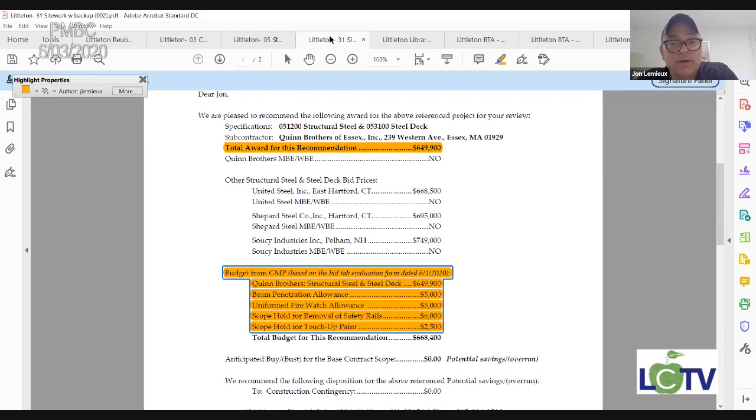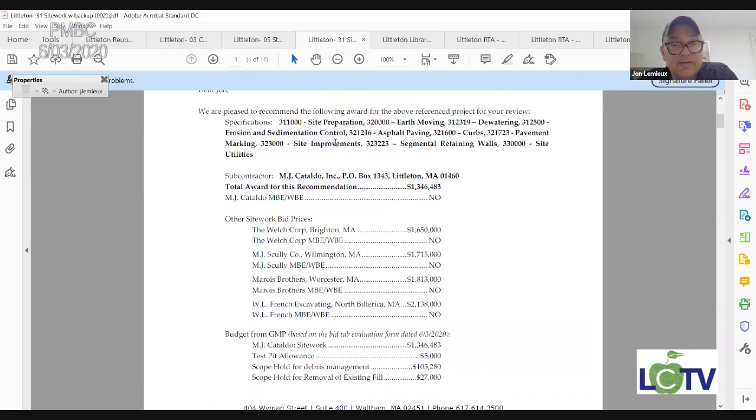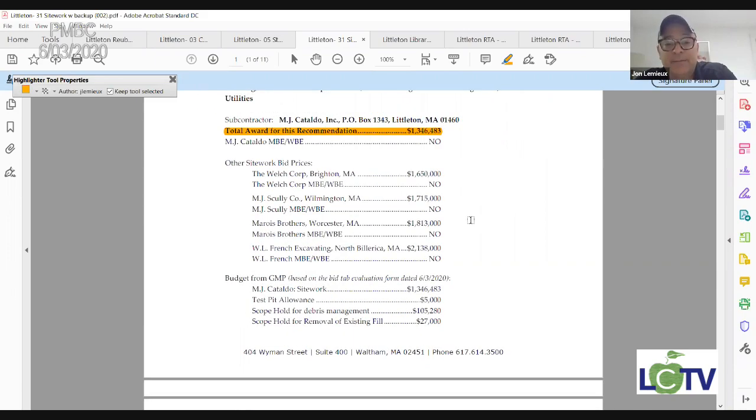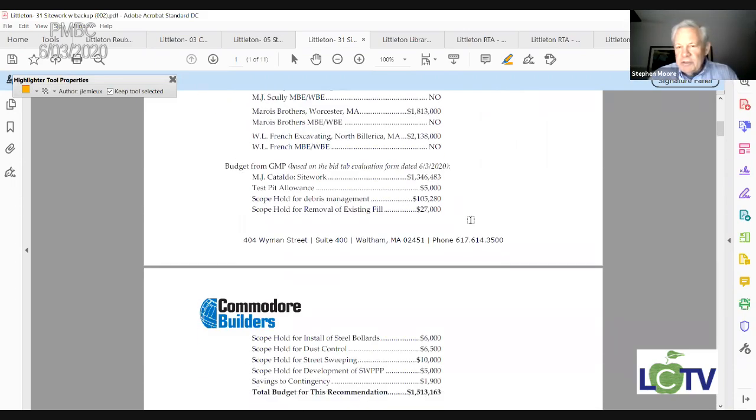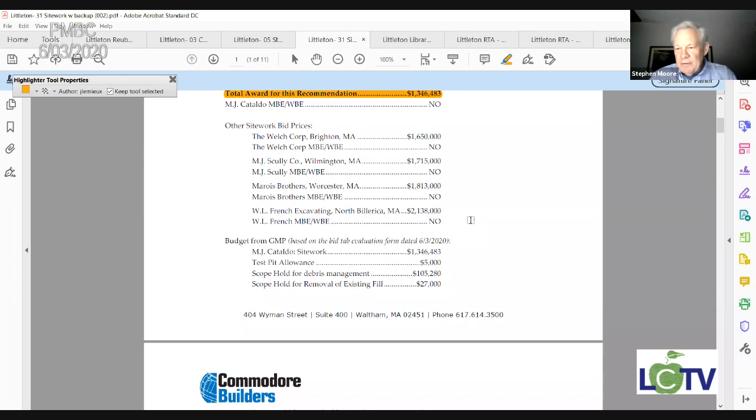Moving on to site work. This is MJ Cataldo. As you can see, this is probably the one that most elicited, aside from steel needing to do shop drawings, this one from the buyout standpoint, a good, we need this for the budget. This guy was $300,000 under. Obviously, he's local. That's a good thing. But just to be clear, he was under the next bidder, but he was on budget. Correct.